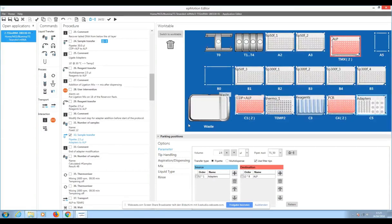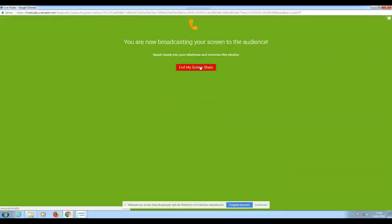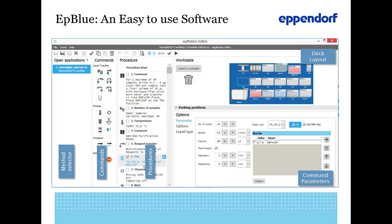All right. So this was really just a short glimpse on the software. If you want to learn more about it, I would really recommend you our previous webinar. There I'm telling you how easy it is to program your own methods and how methods are built up of simple liquid transfer commands as well as processes, for example, weighting and mixing, simple transport and interaction commands. With this, I want to jump back to our slides. So I will stop sharing the screen share, and I will go back to the slides.